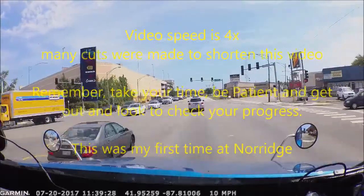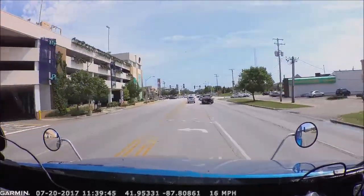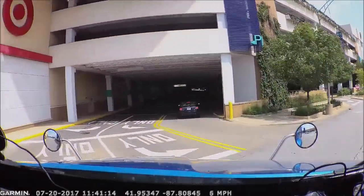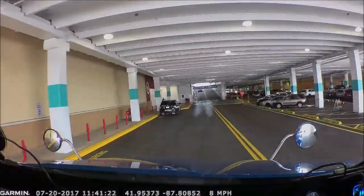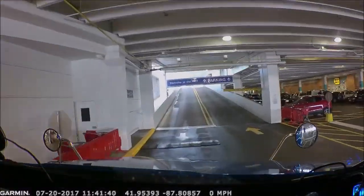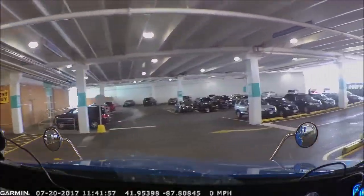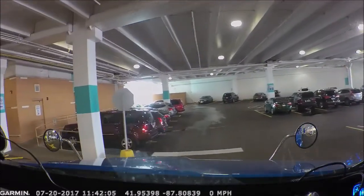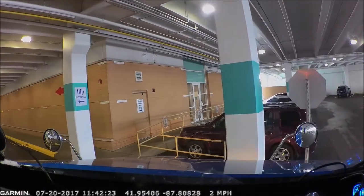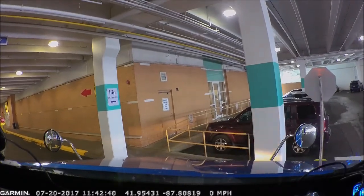What we're going to do here is we're heading to Best Buy, and you can see off to the left there's a Target. We are going to be turning into the middle lane here and following that straight to the stop sign. At the stop sign, we are going to go up as far as we can, make a hard right, keeping it right all the way to about here, and then get as close as we can to the pole. We're going to go back a little bit and then get our truck facing off to the left.